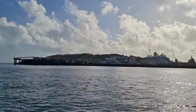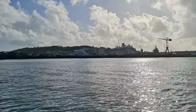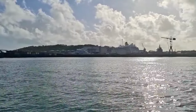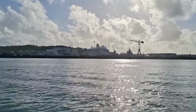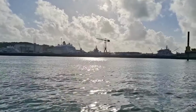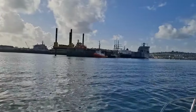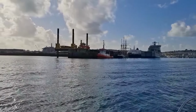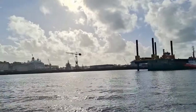Just coming in by Falmouth docks now. Got the Pendennis shipyard here. We have some very big boats out of the water. You see the super yacht to the left and then the cruise ship in the dry dock in the centre, and then the crane. Got some navy ships here as well. There's three of them in total. There's two there, another one here, and a three-masted schooner type thing of some sort.